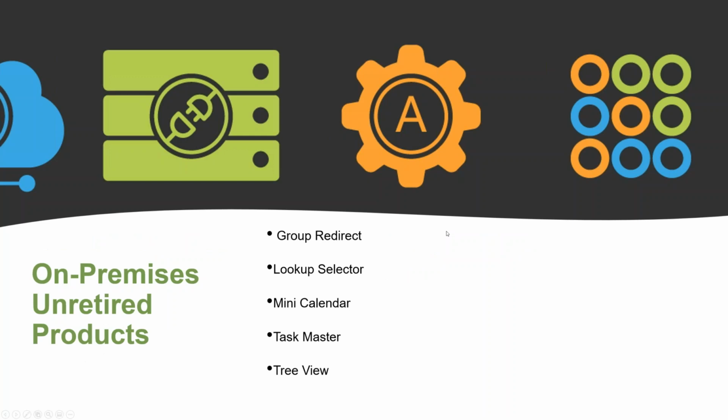Okay, just one more thing to call out here for nice to knows. We've been unretiring on-premises products as well as market has demanded. So if you are on SharePoint 2013, 2016, or 2019, these 5 products here are being unretired and added back to the active library of solutions that we are providing to you. So if you're interested in any information on those, you should be able to find that on our website or just reach out to me.